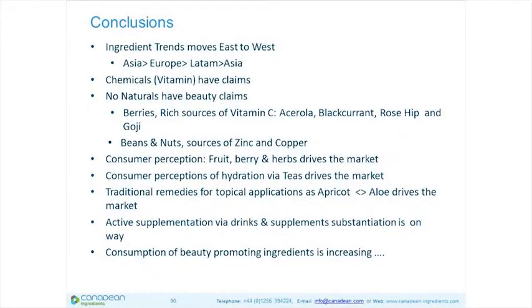We see that it's mainly the chemical side that has approved health claim today. Very few natural ingredients have the leverage of carrying an on-pack health claim in the European market space. But there may be options in terms of some of the berry and berry extracts that have high natural content of vitamin C, as we saw before. The health claim related to vitamin C and skin health is approved. And we also have approved health claim of zinc and copper, and there are nutrients that are naturally rich there, so that could also be a conclusion that we could try to bridge between natural and the chemical claims that are allowed today.